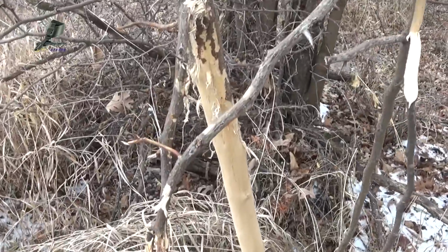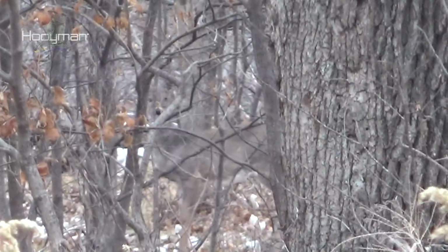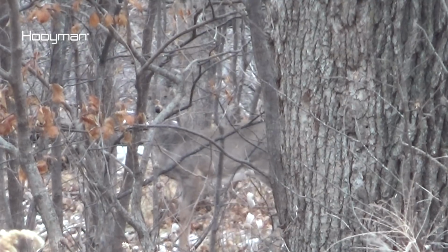Well, folks, we're going to wrap it up here. We've been out in the timber a little over an hour and seen a lot of good signs, seen some deer, food plots, checked the food plots, all are being used, seeing good tracks coming in and out. Unfortunately, the snow is melting and we're seeing less and less tracks. It's just getting warm enough.